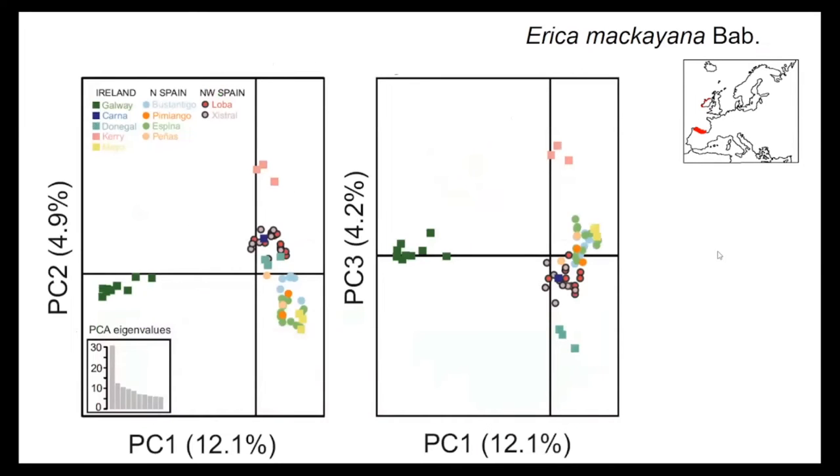If we look at the PCA, in this case, the first PC discriminates the Galway population from all others. The second one kind of divides Galicia and Asturias, and the different Irish populations are clustered but in different positions. You can see Mayo here together with the Asturian plants, or Donegal close to the Galician ones, and then Kerry, which is somewhere up in here. And then again for the third PC, it also discriminates Donegal down here from all others, and again Kerry.